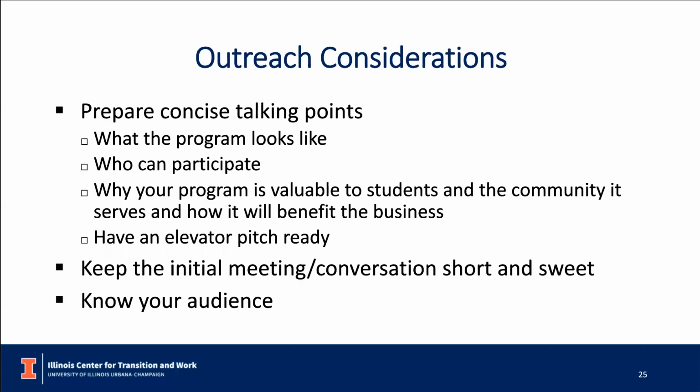I think the theme, if we haven't picked up on it, is being prepared and doing our homework, and going in knowing that time is of the essence. We need to think about our pitch. What am I asking of you as the business? This is what the program is. This is what we've sketched out as far as what we're asking. This is why it would be beneficial to your business. This is why it will be beneficial to students and the community as a whole.